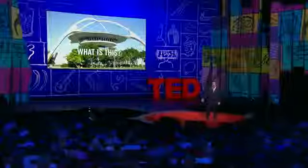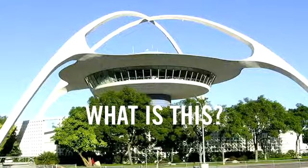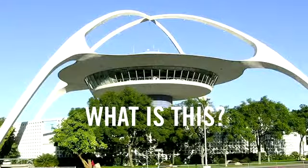Now, I'm sure you recognize this object. Many of you probably saw it as you were landing your private Zeppelins at Los Angeles International Airport over the past couple of days. This is known as the Theme Building. That is its name for reasons that are still very murky. And it is perhaps the best example we have in Los Angeles of ancient extraterrestrial architecture.